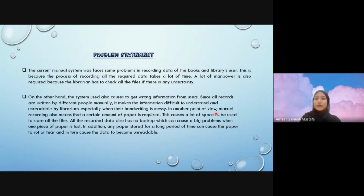From another point of view, manual recording also means that a certain amount of paper is required. This causes a lot of space to be used to store all the files. All the recorded data also has no backup, which can cause a big problem when one piece of paper is lost. In addition, any paper stored for a long period of time can rot or tear, and in turn cause the data to become unreadable.